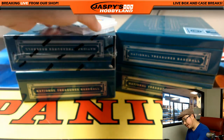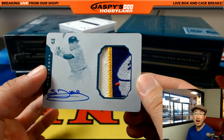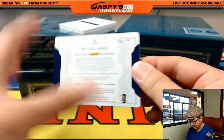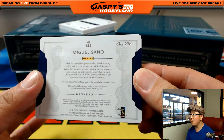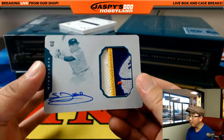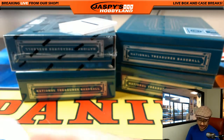And wow, look at this. What a patch. And an on-plate auto. It's a one-of-one Miguel Sano. Woo! Wow. Who's got the Twins in this one? Chris Danielson.